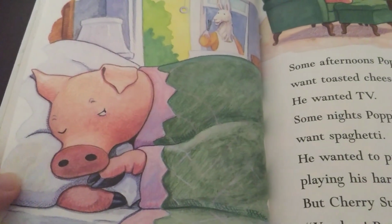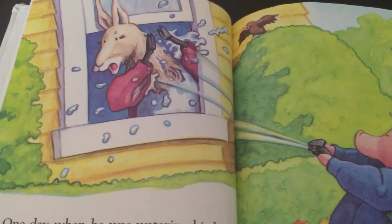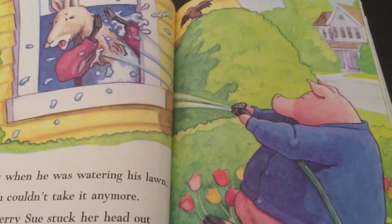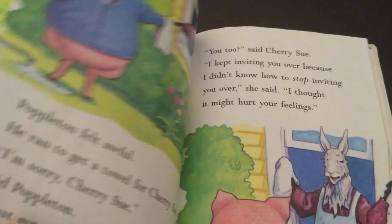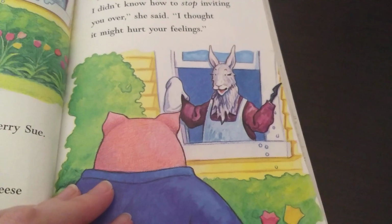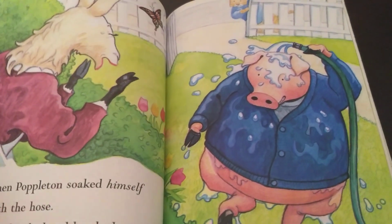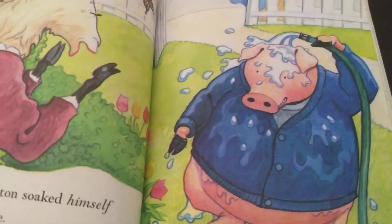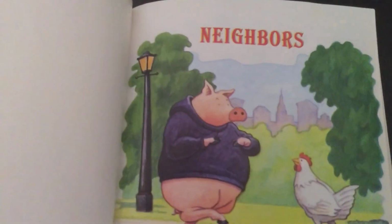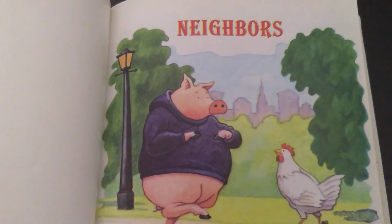Look at that look on Poppleton's face. I wonder what he's feeling and thinking there. Oh my. It's like Poppleton is spraying the llama with his hose. I wonder why he would do that. Now he's spraying himself with the hose. So as we read through The Neighbors, I want you to think about what's going on in this story. Are Poppleton and the llama neighbors? Why would he spray water from his hose on his neighbor?